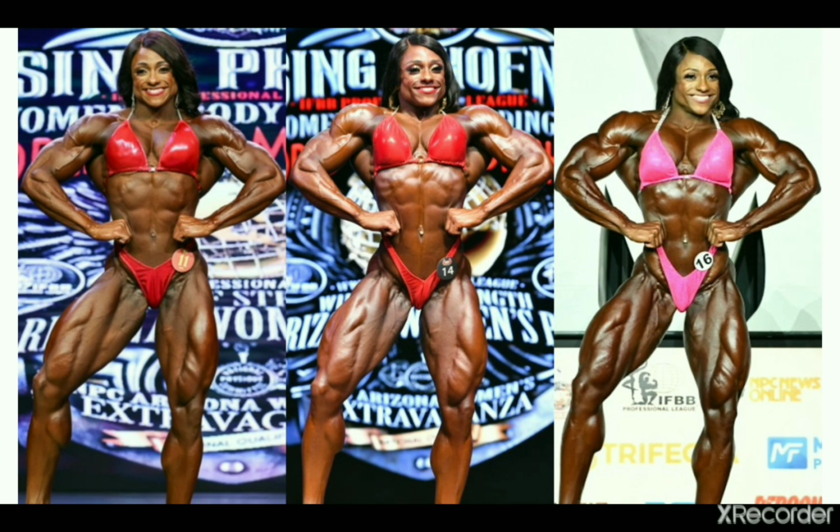Then 2021 Olympia is second this time. Andrea looks to have a better V-taper than in the 2020 Rising Phoenix, but undisputedly her lats are more bulbous and round, and they look a bit better in the pose if you ask me. Overall, I would give the lat spread to the 2020 Phoenix Pro show.